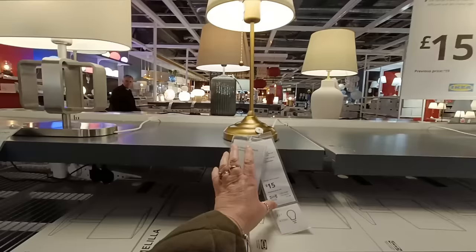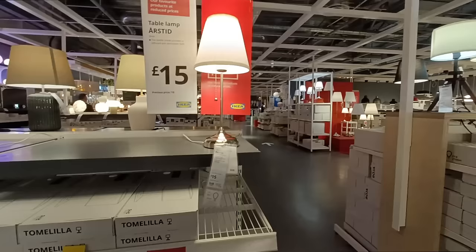These lamps are amazing, guys. I've got them in both this colour, and I'm going to pick them up in this colour as well for Alice's room. I did pick these up for Emma's room.